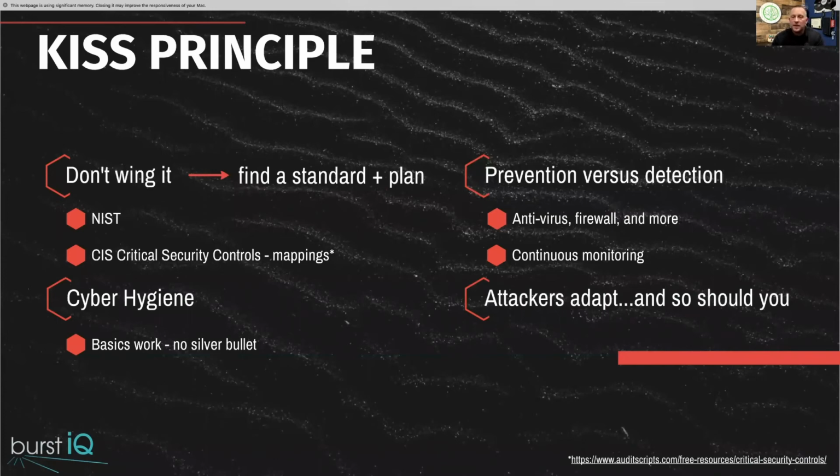It doesn't make any sense to gather all this information and set it to the sidelines. You actually have to have somebody or something looking through those and looking for interesting events or interesting anomalies. Last but not least, and this goes back to that continuous monitoring piece to some degree, is attackers adapt. They're constantly changing. So should you.